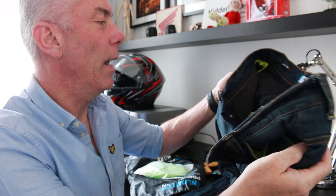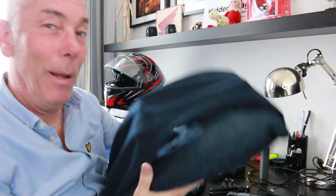trousers. These are the Cafe Racer ones. A bit expensive. They're the most expensive jeans that I've ever purchased at £220. So yes, we're going to go and get them sorted now. And that's the jeans.